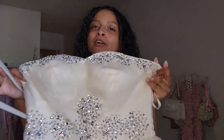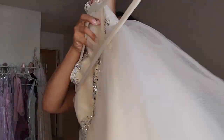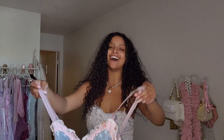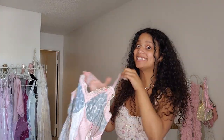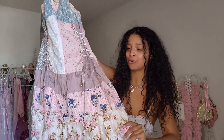And like I said, I bought those silver shoes, so that would be perfect with something like this because gold would not work. But look at the back, all those strings. Oh, so adorable. You guys, oh my god, was I in love with this one. I actually found this at an antique store, which honestly, I don't think I've ever found clothes at an antique store and actually bought it.